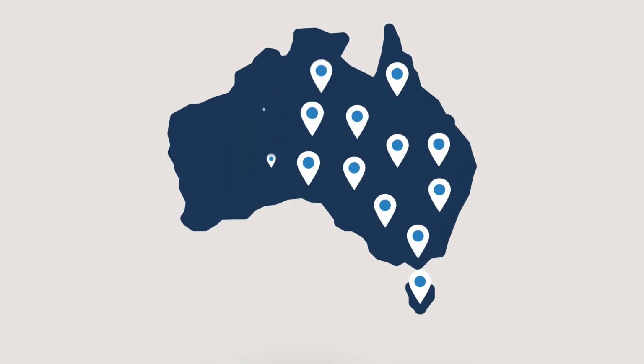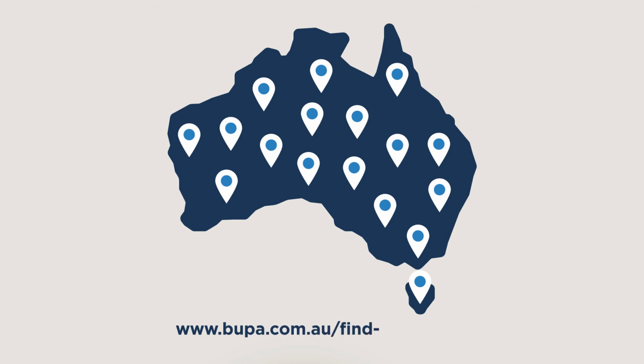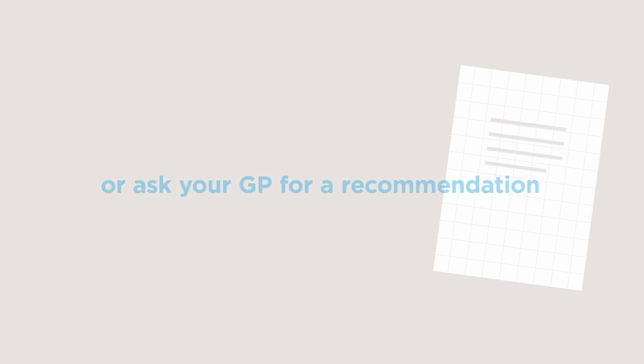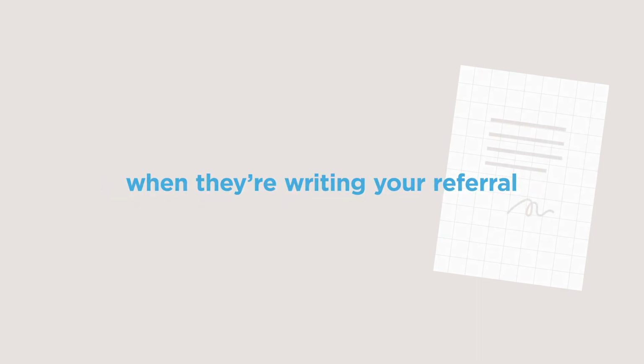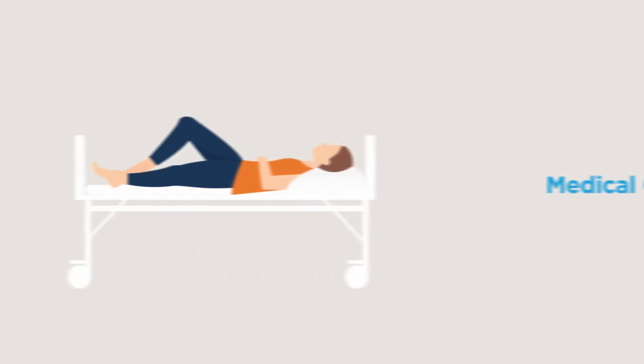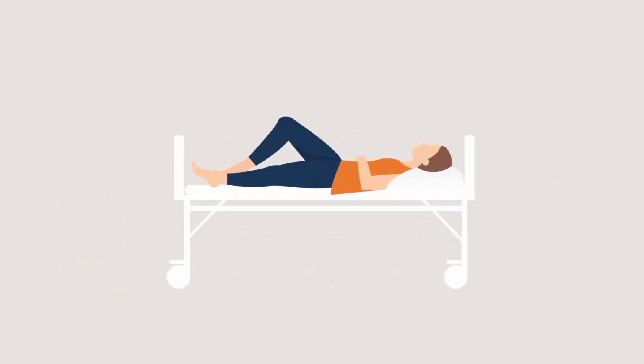To find the doctors on board with Bupa's Medical Gap, visit www.bupa.com.au/findaprovider or ask your GP for a recommendation when they're writing your referral. Once you've found a Bupa Medical Gap Scheme specialist, make sure you understand all the costs before undergoing surgery.